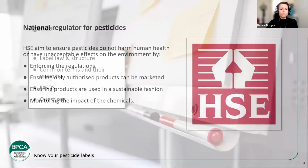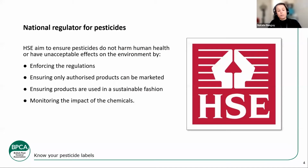Okay, so label law, really important because of course you need to know that the label is the law. Now, in terms of the regulators for pesticides, the Health and Safety Executive, the HSE, is the national regulator for the UK. So it's on behalf of all of the UK government and the devolved administration. So they're the ones that are responsible for regulating pesticides in the UK.